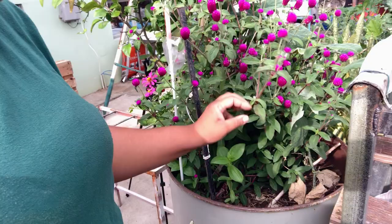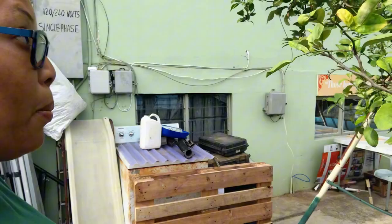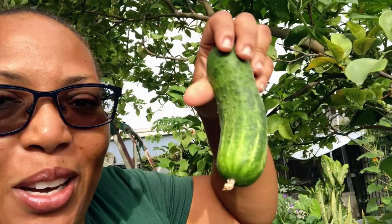In this container, I have quite a few plants. I have zinnias, I have gomphrenas, and I tucked in this cucumber because I had nowhere else to put it, and it was a great decision. They are both doing well together. In fact, I have quite a bit of cucumbers to pick off of this vine. So let me do that now, and we will move on to the next part.